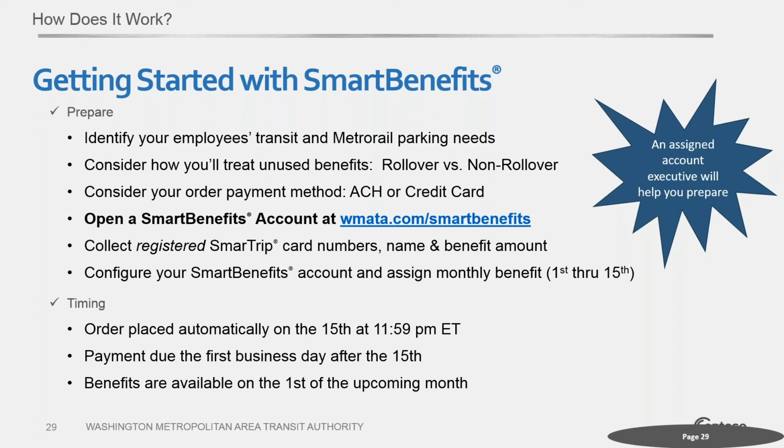In order to open an account, you will go to our website, wmata.com/SmartBenefits, to sign up. It is a very easy sign up application. You will be assigned to one of our fabulous account executives, I'm one of them. You'll have your dedicated account executive that will help you with all of your Smart Benefits needs.